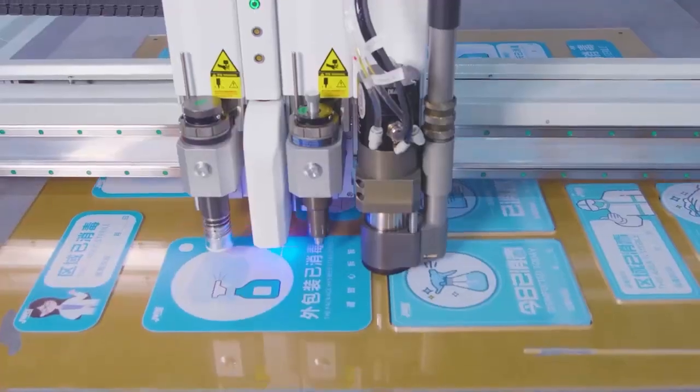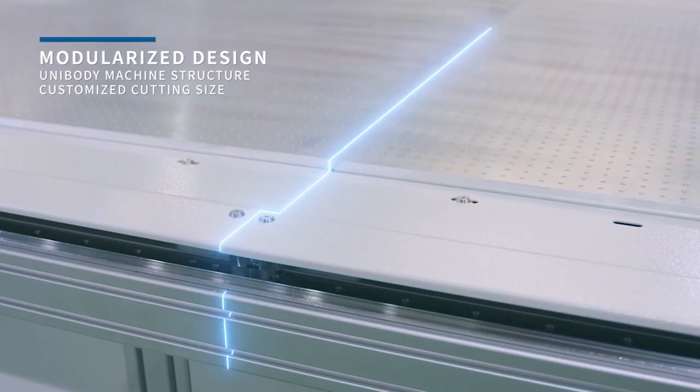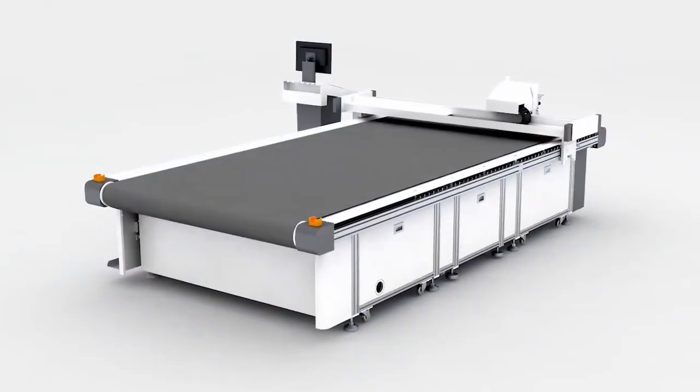With a special design precision gear and rack transmission system, J-Cutter Pro can cut substrates with a minimum of 3mm diameter. You can choose from 3 standard bed sizes, which are 2.5 by 1.6 meter, 3.5 by 1.6 meter and 3.1 by 2.1 meter. Also, it can be detached into parts easily, which makes it easy to transport and set up, and it can fit into even a limited space.